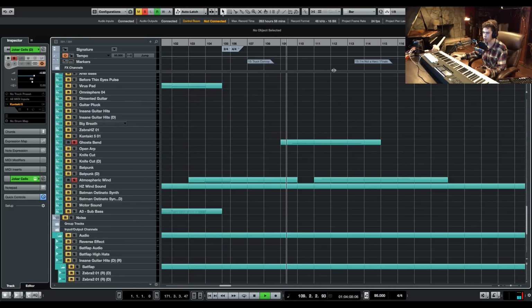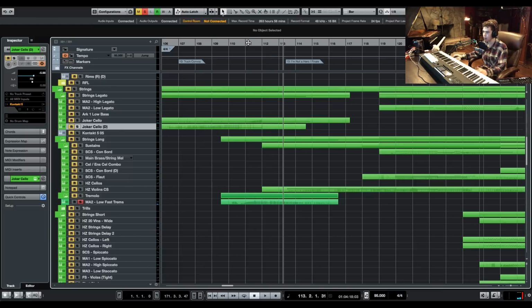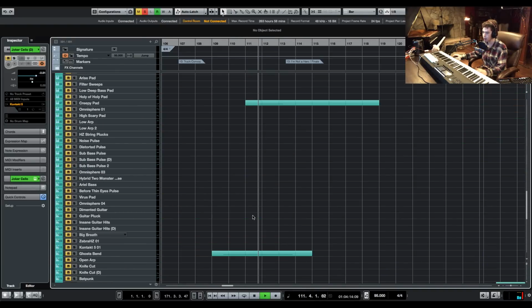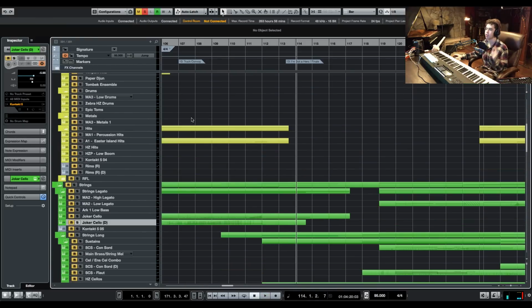And then we bring in the ghost bend. We have a hit here that's built from tremolo, low brass, bend, and just a bit of sort of wind that pushes us into this last cue. So it's more used as like a transitional element.